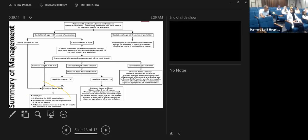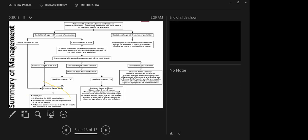But this is not the only thing. As I said in the beginning, if a girl comes with 6 or more contractions in 60 minutes, only 13% of them deliver within the next 7 days. Remember, so don't just go by the contractions.